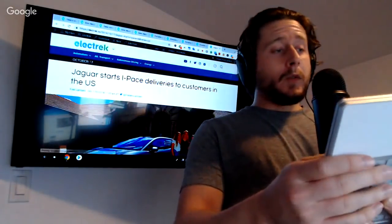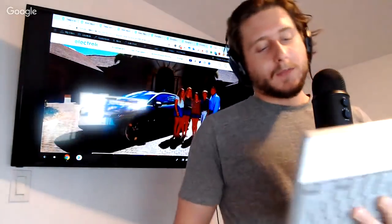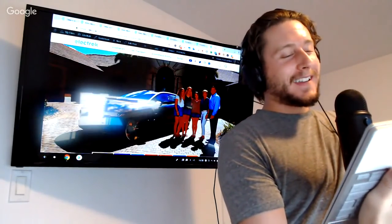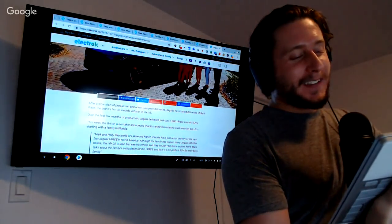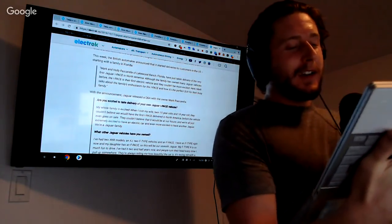Finally, we're going to leave you with the Jaguar I-Pace. A quick mention this week. We've been talking about the I-Pace for a while. First deliveries in the US. Looks like a nice family, a nice family from Florida. And with the announcement of the first delivery, they released a Q&A with the first owner in North America.